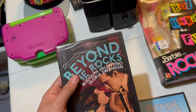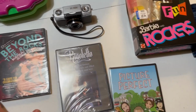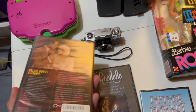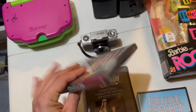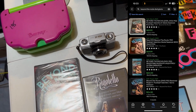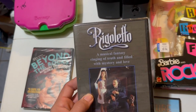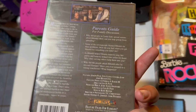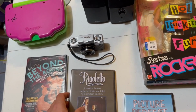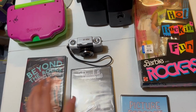This one was actually just an expensive DVD. I found it among all these DVDs here, which cost me $1 a piece. This one here, I looked it up, and in brand new, sealed condition it should go for around $50-$55 plus shipping. We have this DVD here, Rigoletto. Like I said, I'm not always interested in watching the movies I buy.